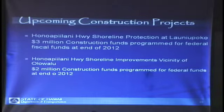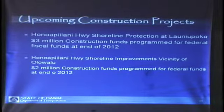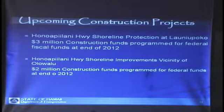And then for upcoming projects, I guess in your newsletter you had a picture about the Laniopoko shoreline that's getting eroded. We have $3 million of construction funds programmed for federal fiscal year 2012, which is typically at the end of 2012, that's when we get the money. So we've got that upcoming. And we also have another shoreline protection improvement in Olowalu, where we did some temporary improvements on our resurfacing project a couple of years ago, and it's holding very well, but we need to do permanent improvements. So that's going to be $2 million of construction funds that we're programming for the end of fiscal year 2012. So again, you can keep in mind all those dollars.